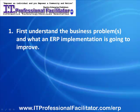success. 1. First, understand the business problem or problems and what an ERP implementation is going to improve. Create a business case and charter that are thorough and detailed with realistic estimates for costs. Ensure that senior management is involved and committed. Without that, the project is sure to become troubled and may fail.